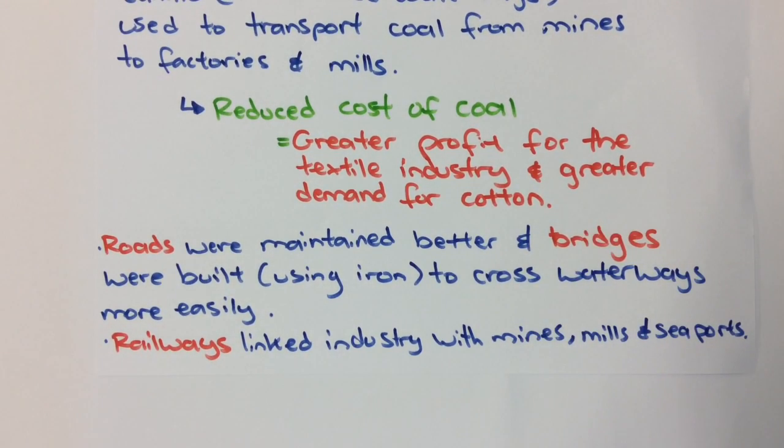Roads were maintained better and bridges were built using the iron, which was now available during the Industrial Revolution, to cross waterways more easily. Railways linked industries with mines, mills, and seaports. All of these different transportation technologies and developments improved the speed and availability of resources to those industries, which meant that they could produce greater quantities of goods and also sell them. This was one of the driving forces behind the Industrial Revolution taking off and those industries developing.